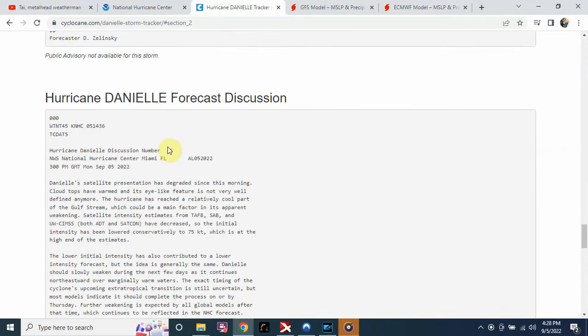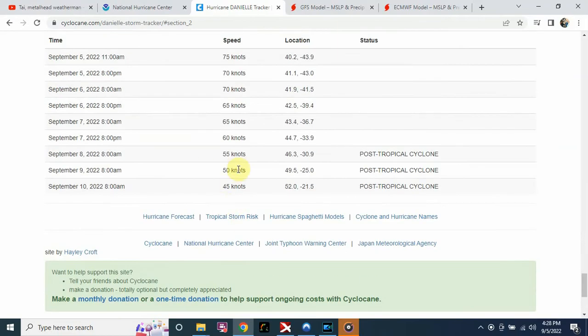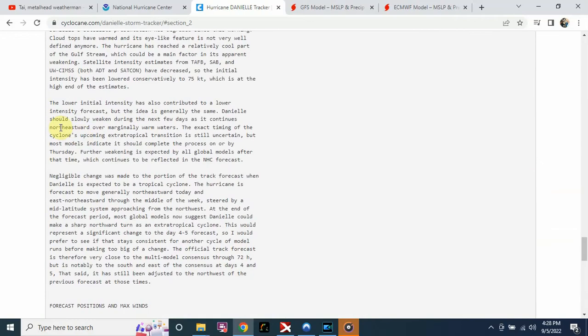So we're going to scroll down just a little bit further. Oh, here we go. So by September 10th, 5 days from now, that's when we're looking at a post-tropical cyclone with winds at 45 knots, about 50 miles an hour, so to speak. Interesting to see how much further it'll weaken beyond that point as it gets closer to land.